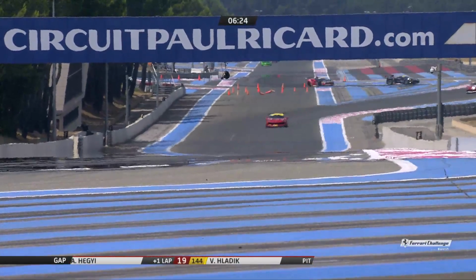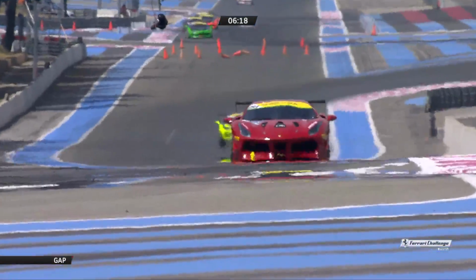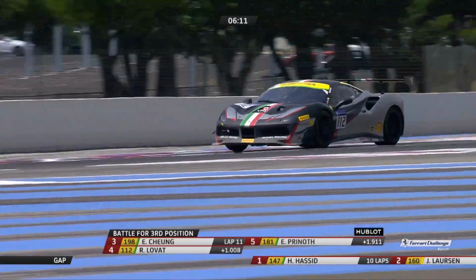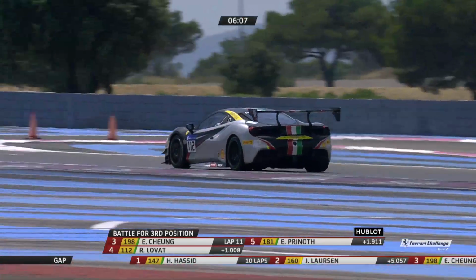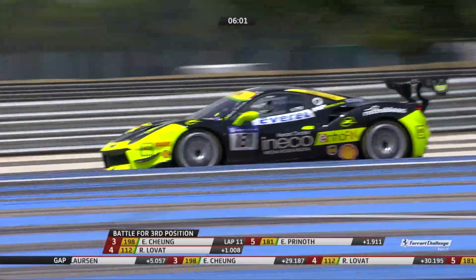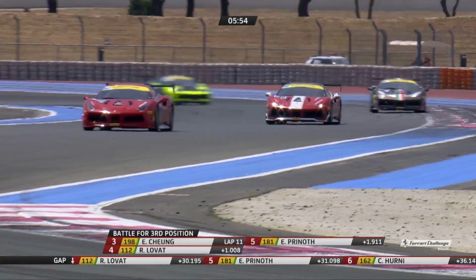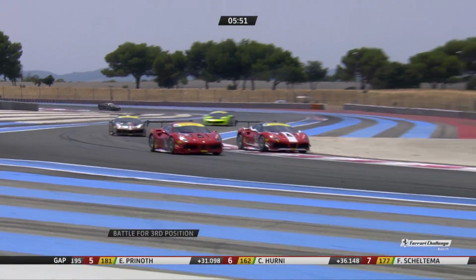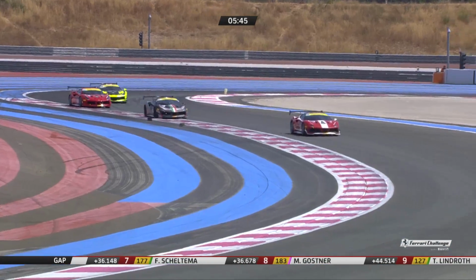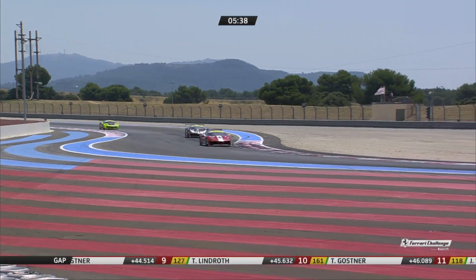The 193 car is Al Hegyi that we saw just a few moments ago as they make their way off the back of the chicane. Here comes Eric Chung, who's running P3. Rick Lovett is P4. And P5 is Eric Prinot. So there is the Eric Chung car. And there is the Ineco MP liveried Eric Prinot car. So Eric Chung then with a back-marking driver ahead. And the back-marking car of Al Hegyi tries to get out of the way of the faster cars that are coming through, and all three of them do get through.